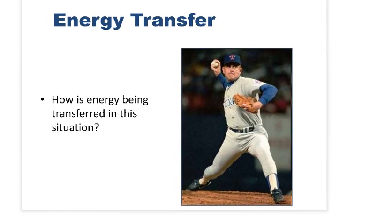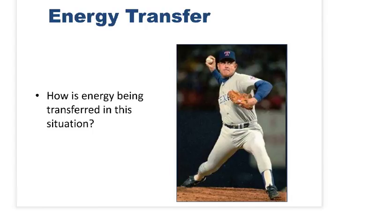All right, energy transfer. Energy transfer is a little bit different. We want to look at how energy transfers from an object to another object. So this is no longer really the conversion that we're concerned with. We want to know how energy is being transferred between objects.